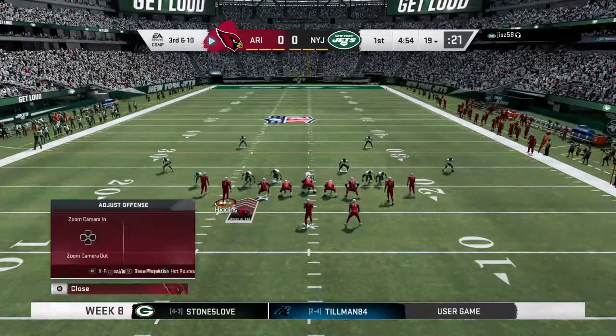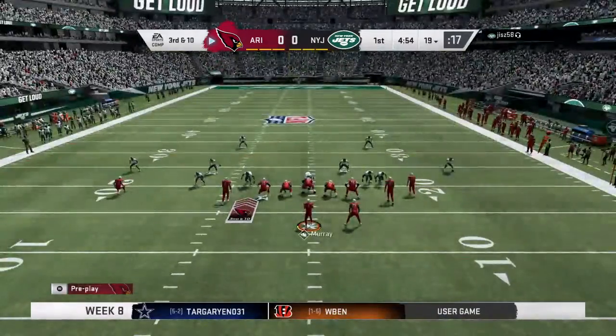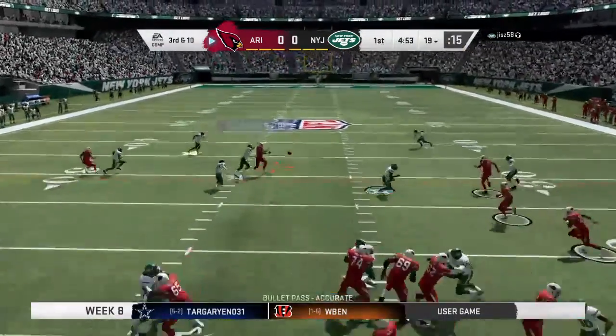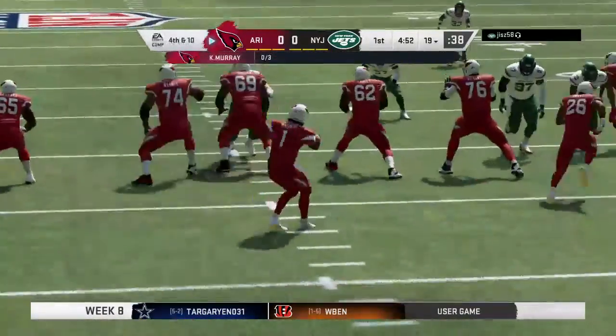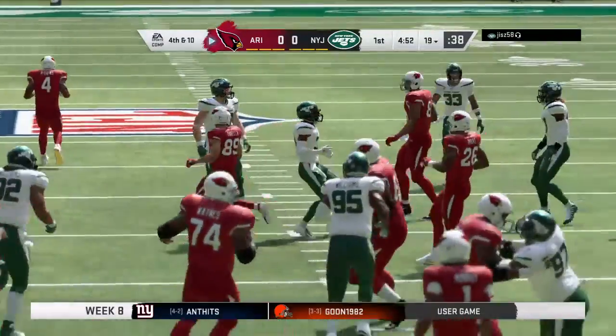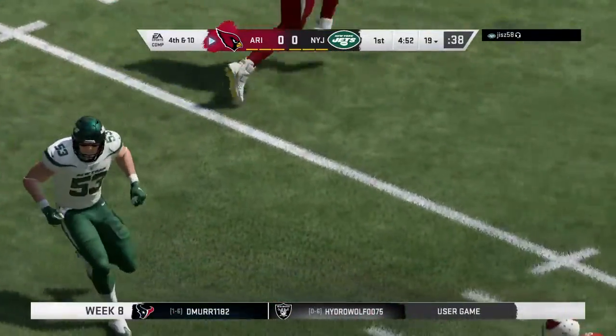53 at the line. Go, go. What we got? Go, go. Mike, 53. Throwing is Murray on third down. And that will be incomplete. They went with the dime look that time on defense, just flooded the field with defensive backs, blanketed everyone, took away all the passing angles, thus the incompletion.